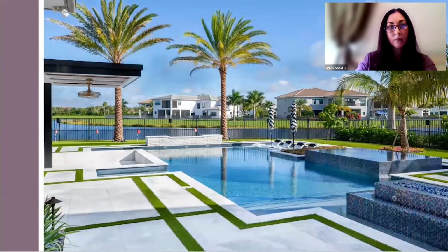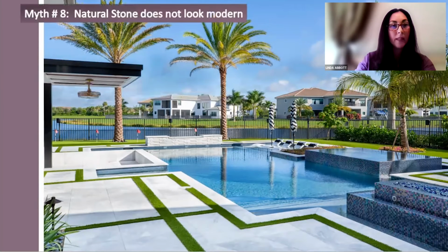Please tell me how this pool deck does not look modern. Myth number 8, natural stone does not look modern. We hear that a lot.